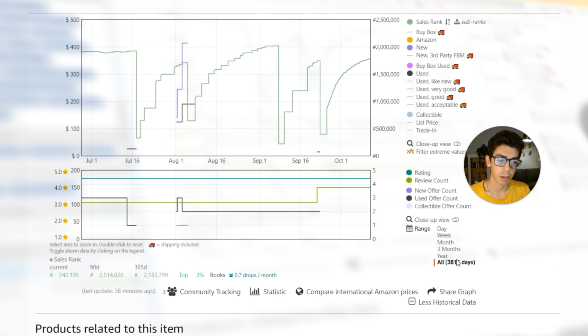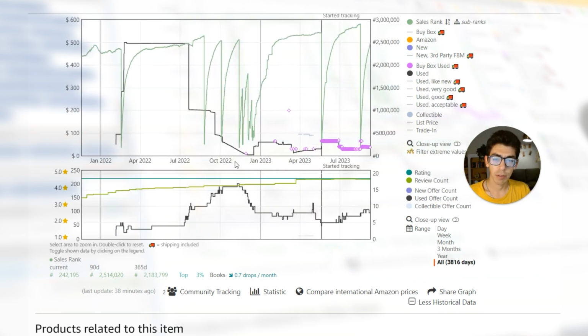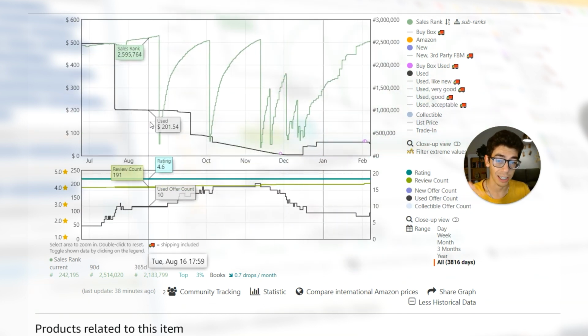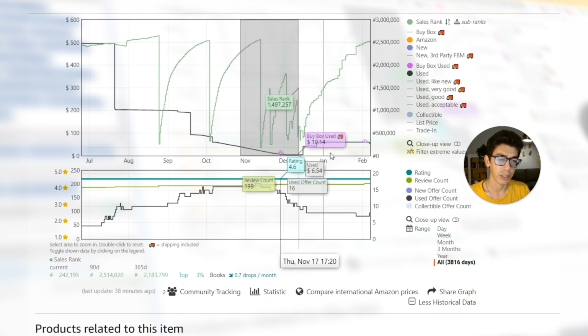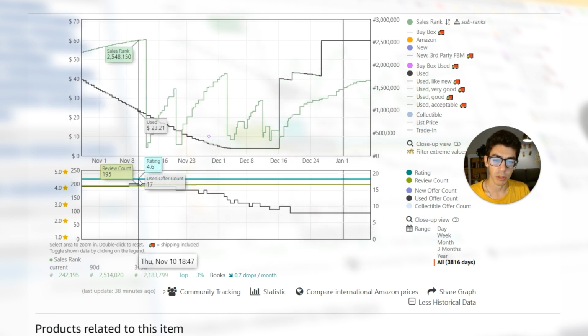But then again, a sales rank dropped there at $13.95. So I felt like if we look at some of the data before that, it looks like a sales rank drop at 200, one at 80, and then a couple around here really cheap. And you can see how when we have these sales rank drops, the offer count responded really well. It went from 17 down to 8. So quite a few people bought a copy of this book.